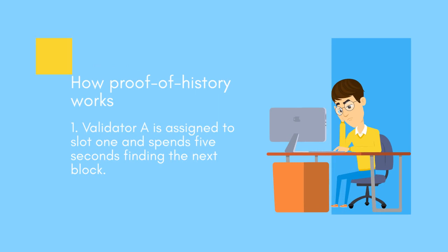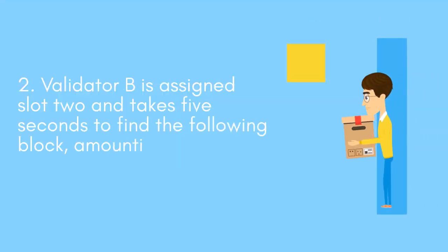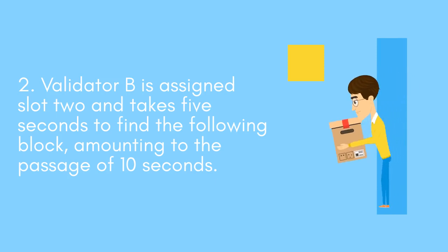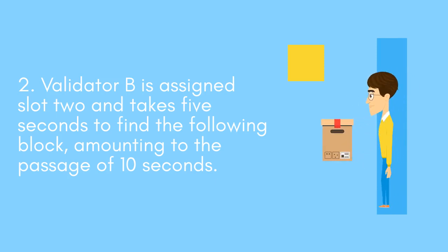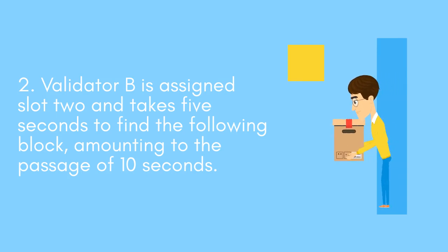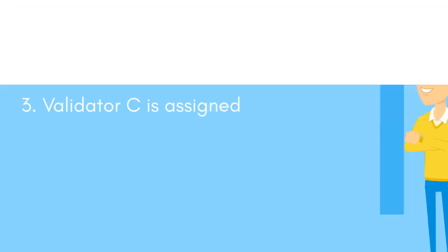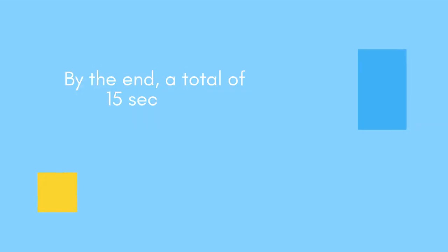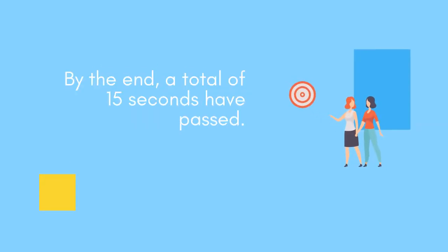1. Validator A is assigned to slot 1 and spends 5 seconds finding the next block. 2. Validator B is assigned slot 2 and takes 5 seconds to find the following block, amounting to the passage of 10 seconds. 3. Validator C is assigned to slot 3 and takes 5 seconds to find a block. By the end, a total of 15 seconds have passed.